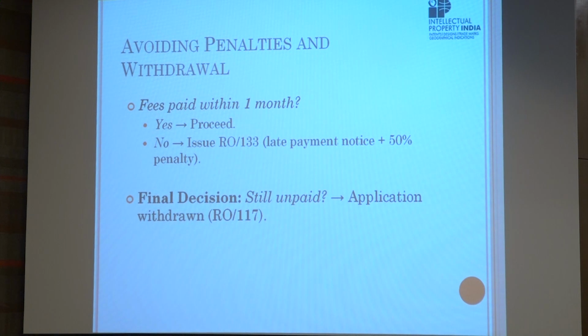Then suppose you forget to pay the fees or there is some problem, what will be done? We will impose a late fine. "We" here doesn't mean ROIN, it's the PCT rule, that there will be a late fine. So we always advise, please pay the fees at least a day before, not 1 hour before the last date of filing.